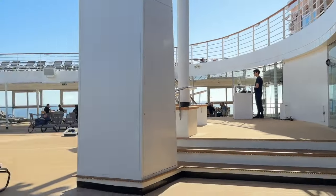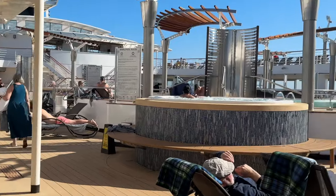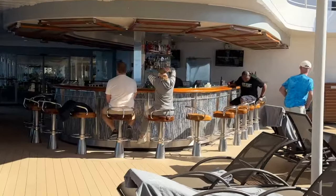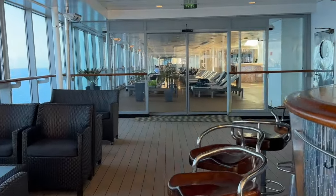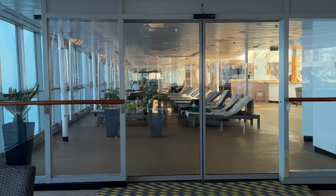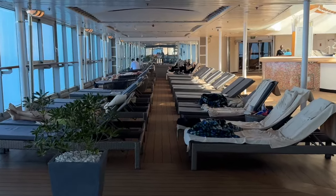The pool area, super nice pool area, always very clean. Again, we can't really judge the pool area because it was too cold of a cruise to really hang out there too much, but we did get to go into the outdoor hot tub later in the cruise, and we had a blast. Okay, headed back towards the front of the ship and the solarium.